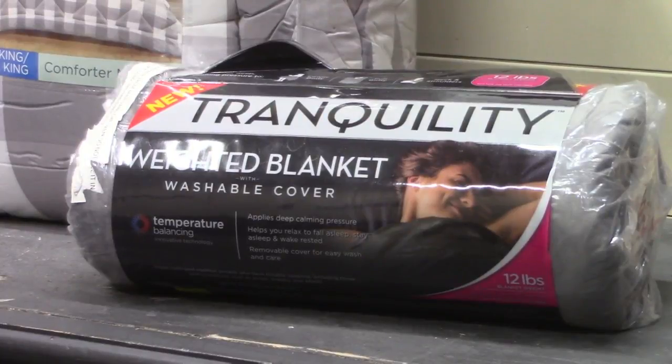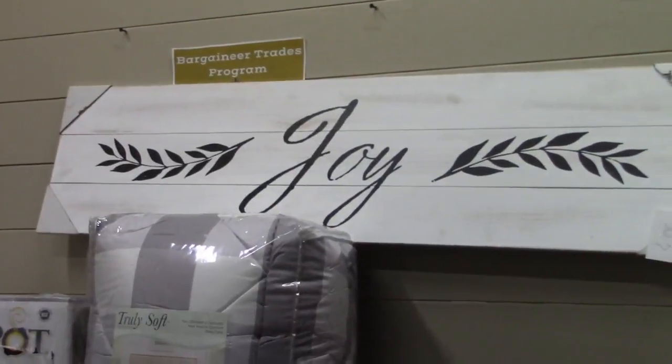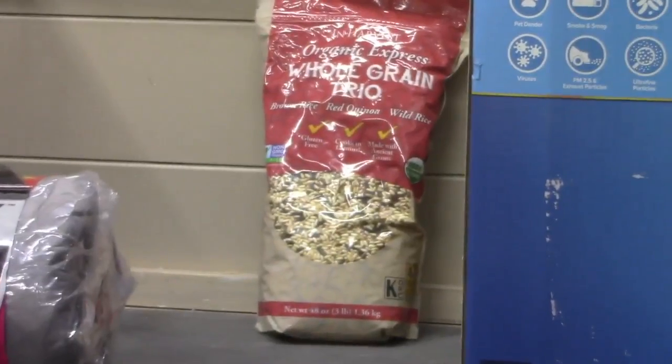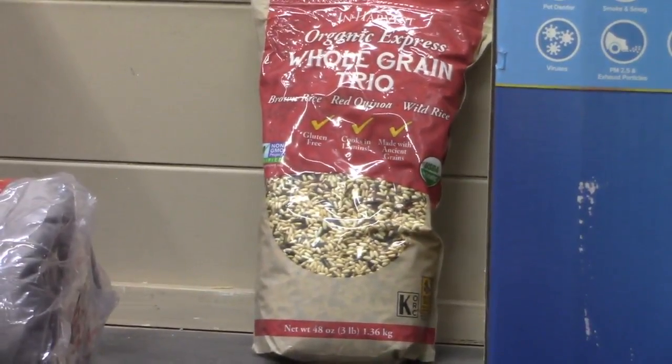We have a joy sign. It's about 1 foot by 4 foot. Some nice home decor there. And then we have some whole grain rice. 3 pounds of whole grain rice.